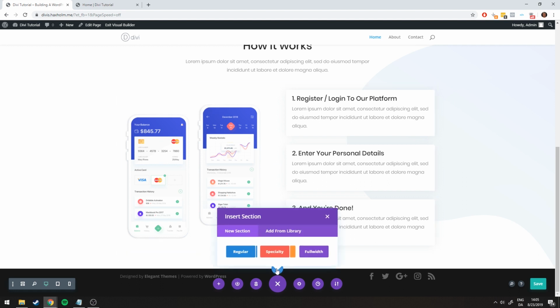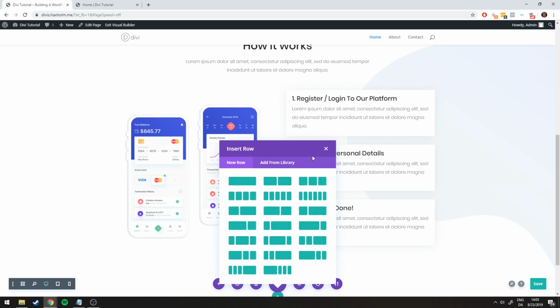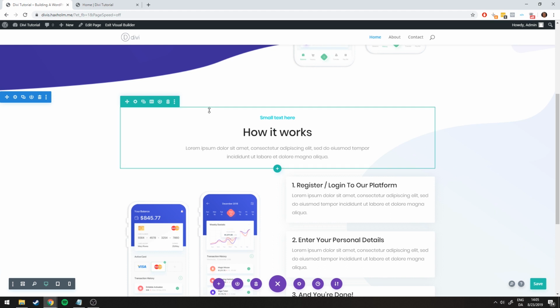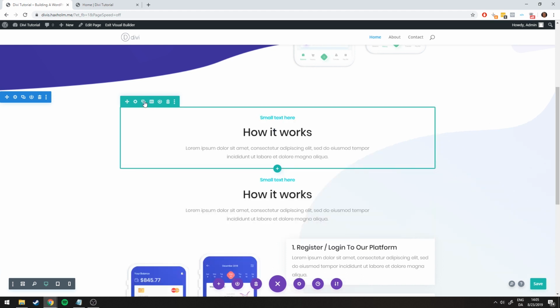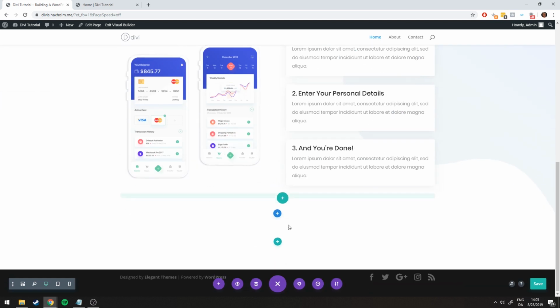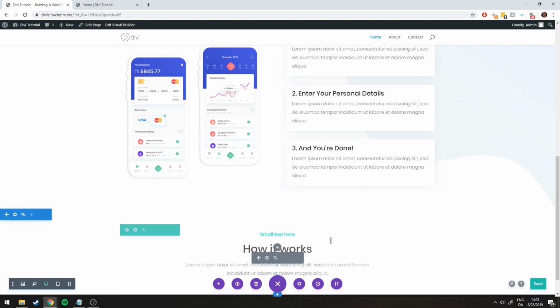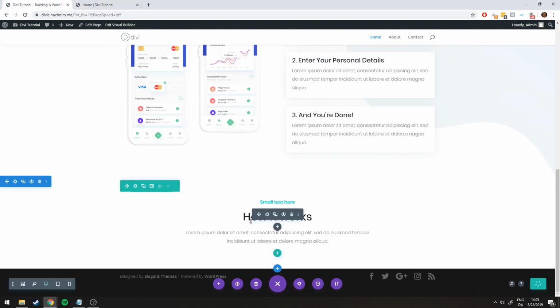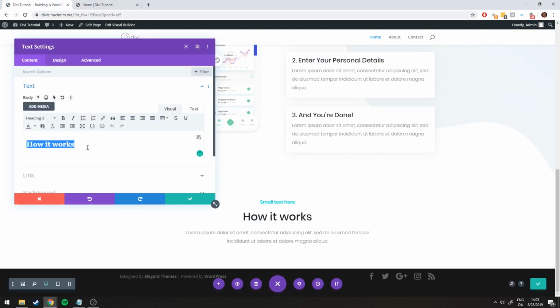So let's add a new section, regular once again. And let's click on duplicate. So now we have 2 of these rows, and we just take one of them, drag them down here. And now it's as simple as just changing the text. I'll just change this one. I choose us.